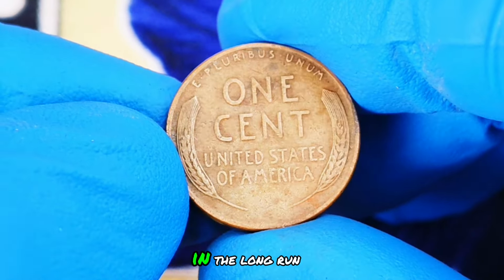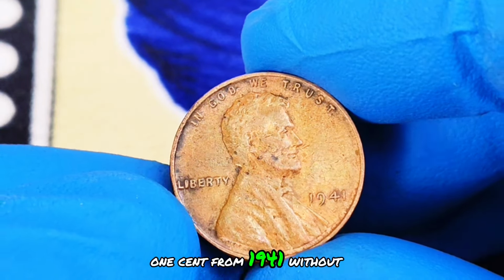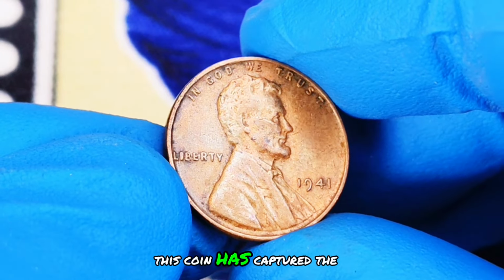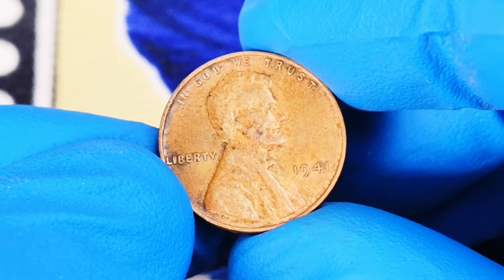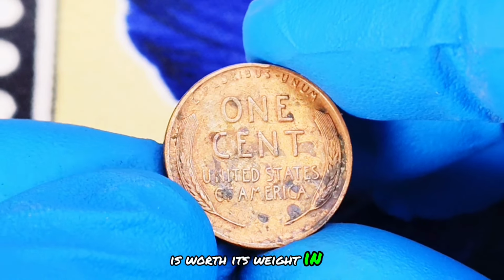Whether you're a seasoned collector or just starting, keep an eye out for this iconic coin. Next up, the rare wheat penny 1 cent from 1941, without a mint mark, in extra fine condition. This coin has captured the attention of collectors and investors alike due to its unique qualities and significant market value. So, let's explore why this particular wheat penny is worth its weight in gold today.